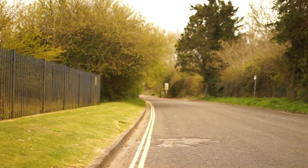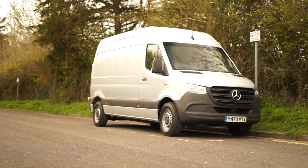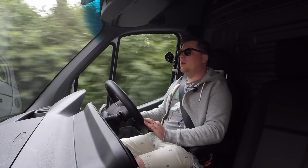So outside, you can't really tell the difference. This just looks like a Sprinter. It's a lovely design. It's not aging badly. It's a genuinely good look.